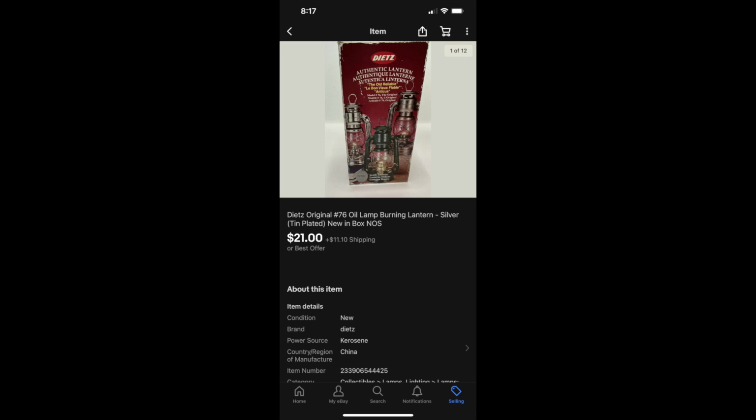Okay, so this next one I paid $6 and sold it for $21. It is an oil lamp burning lantern, new in the box.